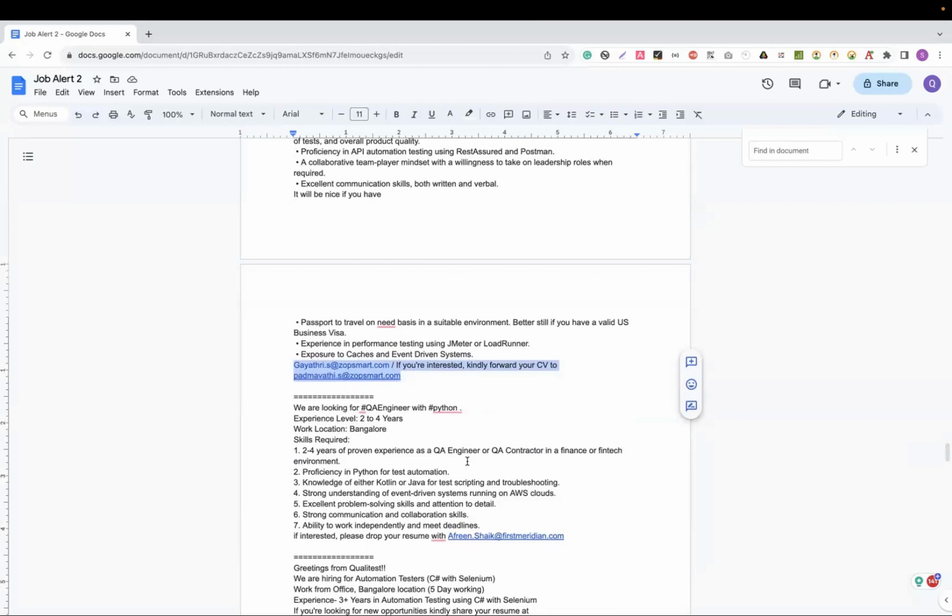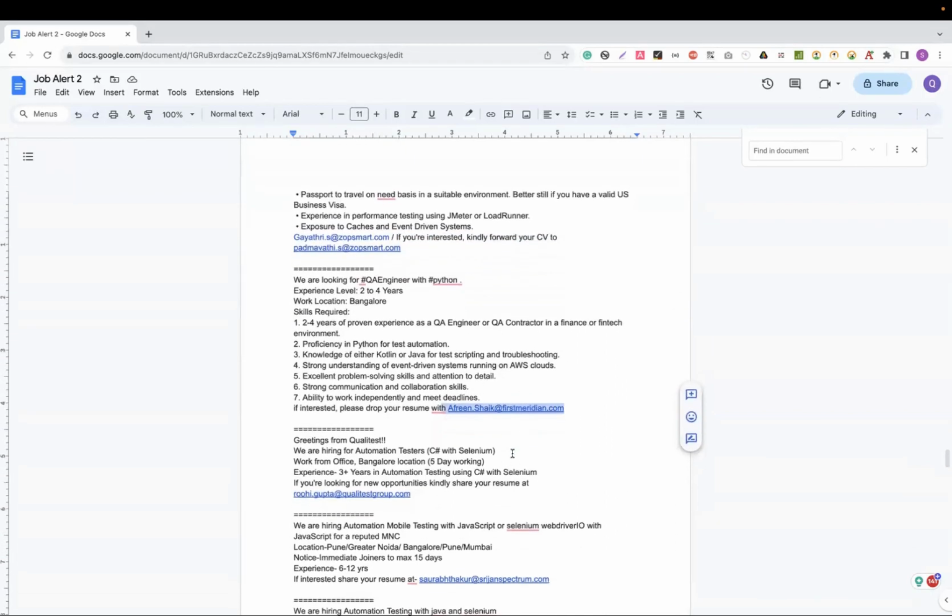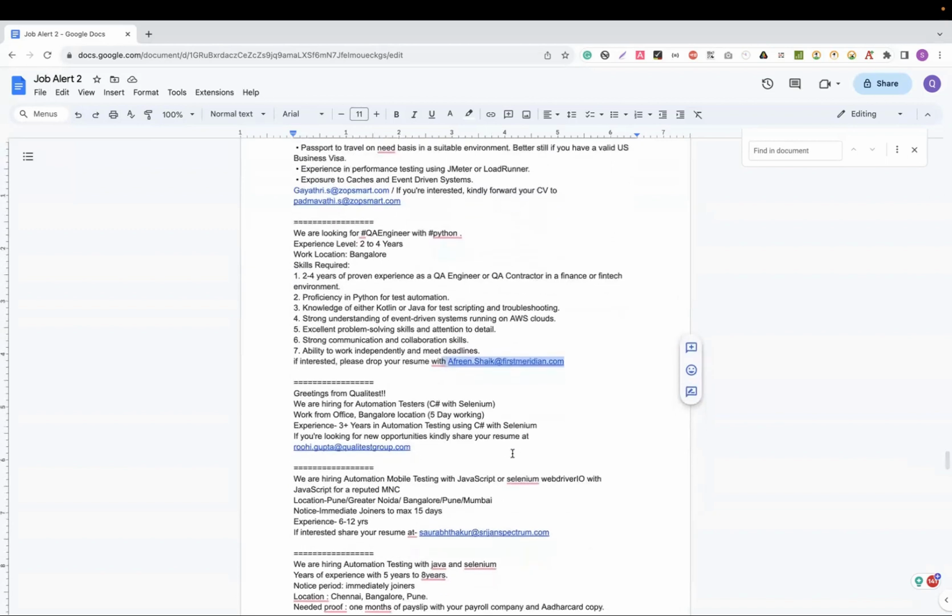Next opening is for 2 to 4 years of experience for Bangalore location, and here you must have good knowledge about the Python, good knowledge about the Java. If you think you have good knowledge about AWS, and you are a good team player as well as work independently, then you can share your updated resume on the mentioned email ID. Next opening is for 3+ years of experience in automation testing, and they are looking for automation tester with C Sharp along with Selenium. 5 days working, Bangalore location. So if you are interested, you can share your updated resume on the mentioned email ID.